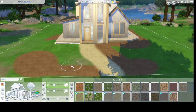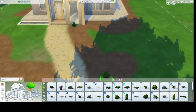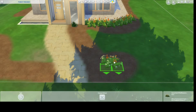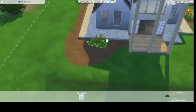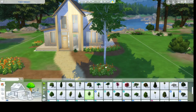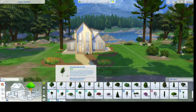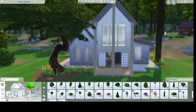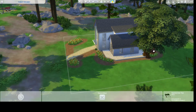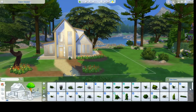So here I'm just laying out the terrain paint the way that I want it. Now I don't know if this is a thing for other people or if it's just my game or my computer. So many times I spend quite a large amount of time laying out the terrain, putting it down where I want it, and when I save and exit the game, come back, the terrain paint is gone. Is this just me, or do other people have this issue too?